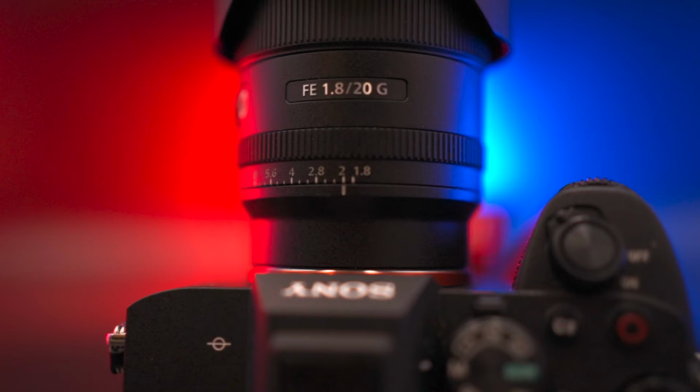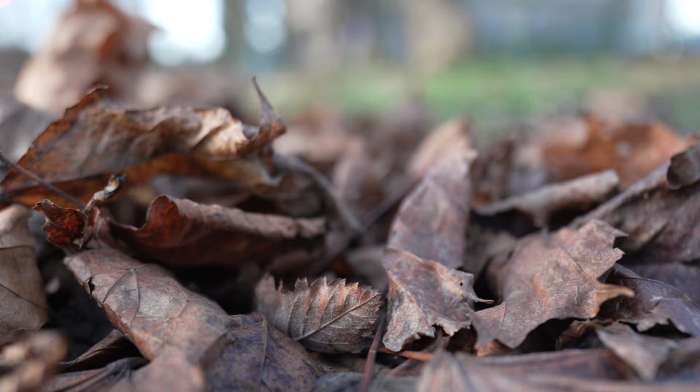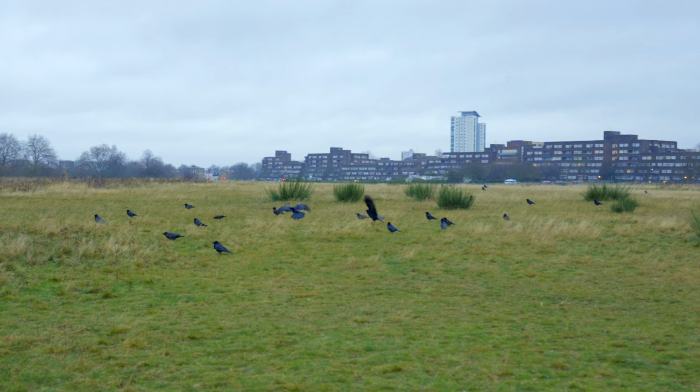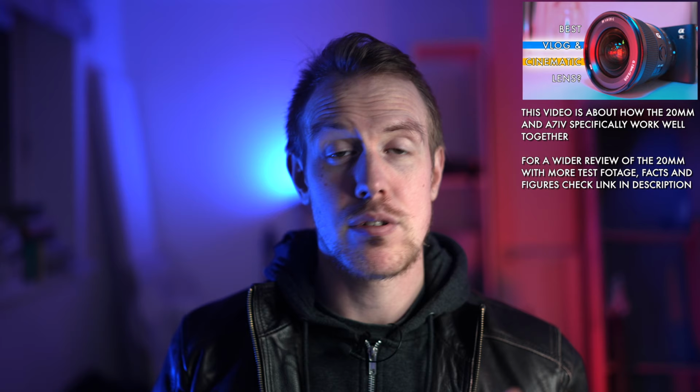Now, I think blanket best lens type statements are problematic, given how many divergently differing and decadently dramatic types of shot you might want. So we are thinking today specifically about why this lens could be the best wide lens for things like vlogging, B-roll, or cinematic scenarios. I've got five broad buckets of relevant rational reasons to recount for why I rate the 20mm so highly.